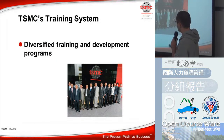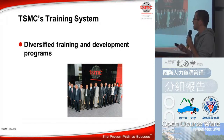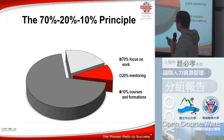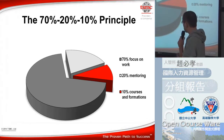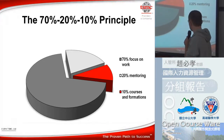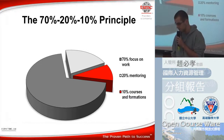With the help of diversified training and development programs, TSMC has developed a unique in-house training system that helps employees to better themselves, to improve themselves, and to improve the organization as a whole. Now we'll be mentioning the 70-20-10 model. This is a model that is used by a lot of other organizations and not just by TSMC. At TSMC, employees have to dedicate 70% of their time on work, 20% of their time on mentoring, and 10% of their time has to be dedicated to courses and foundations.